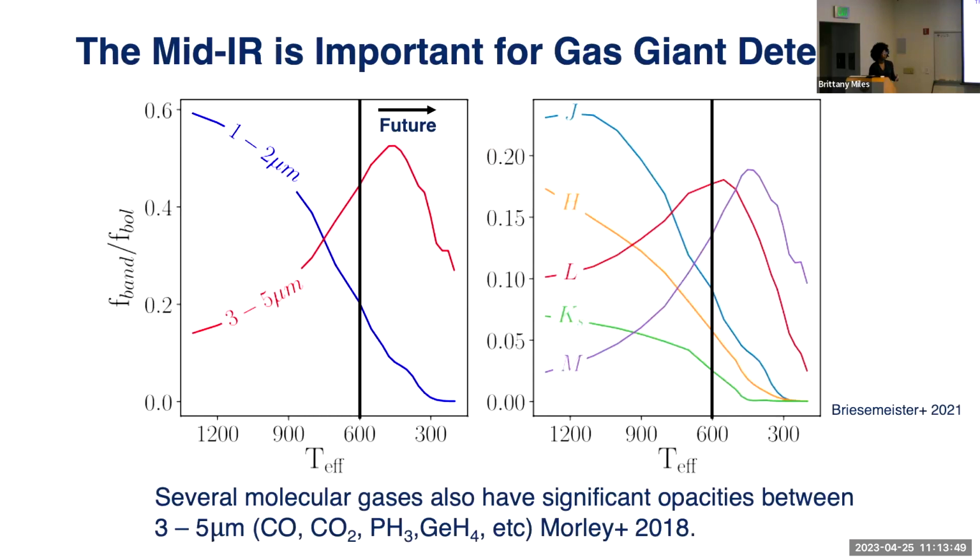I don't have time to go into all the opacities we expect to exist, but carbon monoxide, carbon dioxide, phosphine, germane, these have been detected in Jupiter and Saturn, and all have very strong opacities between 3 to 5 microns. And it's important to go beyond just carbon-based and oxygen-based molecules to get an accurate budget saying, does this object just have a weird C/O ratio, or is its metallicity weird? So actually tracking other molecules is crucial to understanding how they form as well.